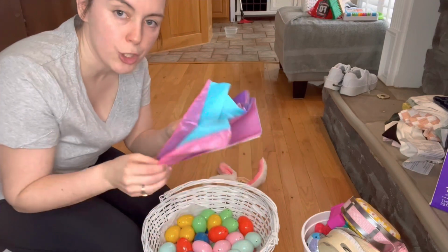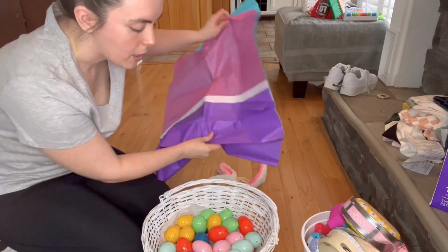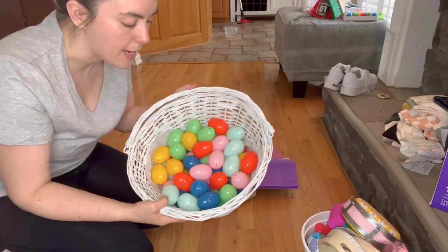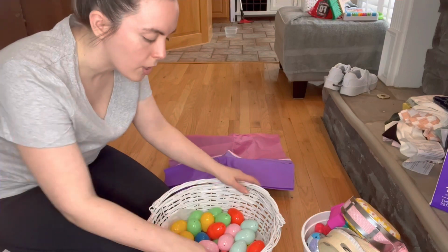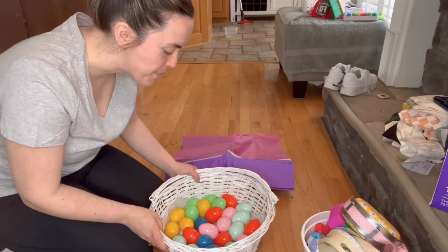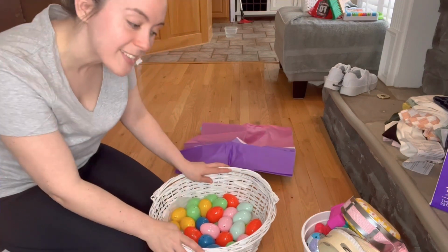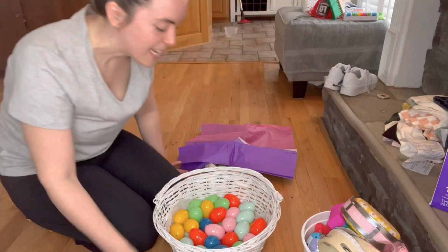I got some little tissue paper. I may put this on the bottom to make it more decorative. And then I already had the eggs from last year as well. Let's put everything together. It may not look as beautiful as some people's baskets might look, but it's the effort that counts, right? So here we go.